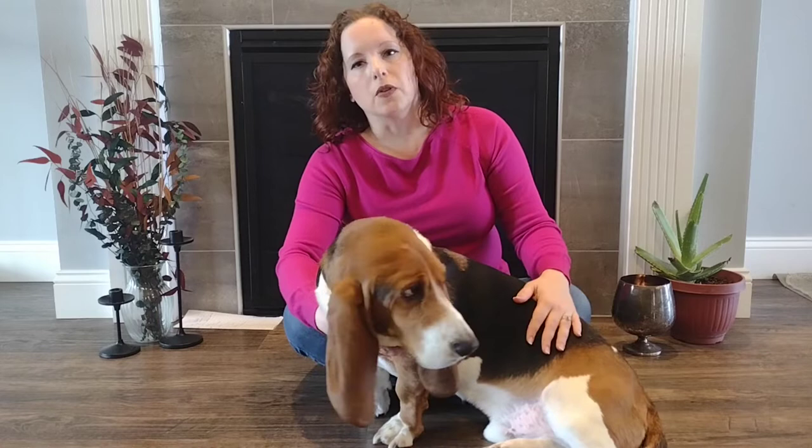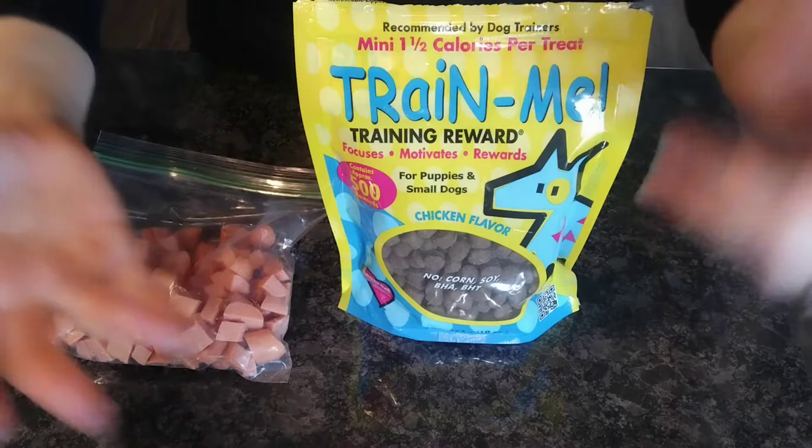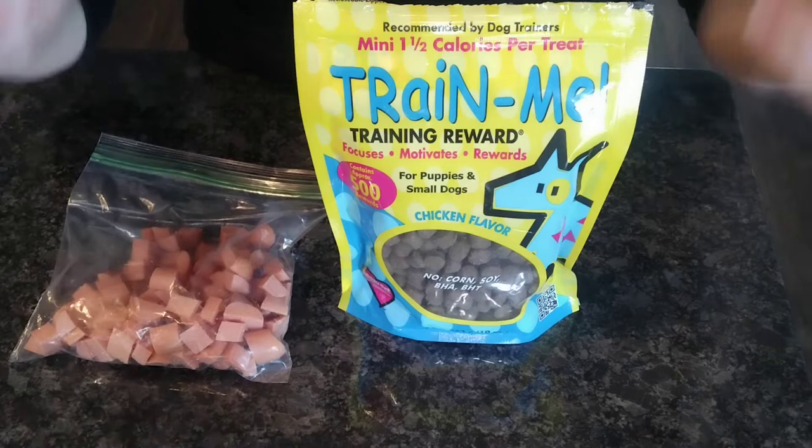Now I'm going to show you what I feed Charlie on a typical day. I'll be totally honest, Charlie gets treats. He gets ice cream. He gets pup cups. He gets french fries. I mean, we do give him human food. Not a ton, but he does get human food. But I try to keep his treats to be things that are a little more doggy appropriate.